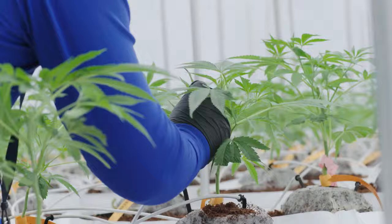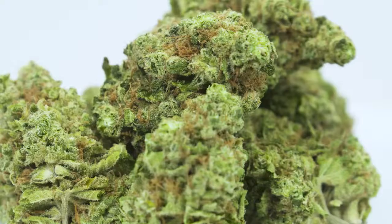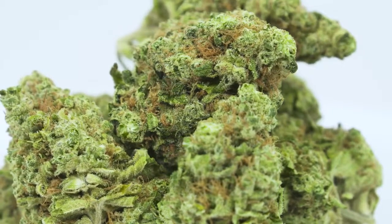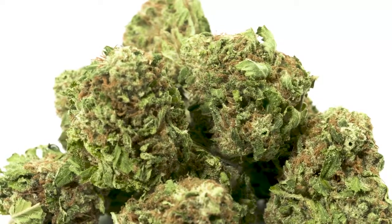We think that the consumer always approaches the cannabis in 3 steps. First with their nose, then with their eyes, then with their mouth. So for us, we want to make sure that from the second you open the jar of 7 Acres cannabis, you're met with a strong aroma from a really good terpene profile.